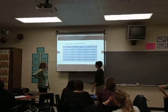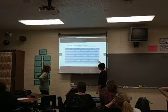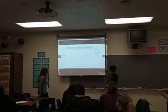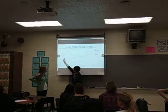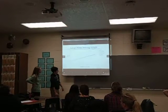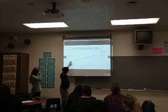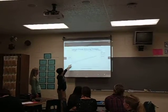So yeah, right here we have our large pizza pricing graph. As you can see, Papa John's starts at $11, and they just go up, and it's so expensive. For 10 toppings, it's $26, and that's bonkers. And for Domino's, here we have it starting at $8.99.